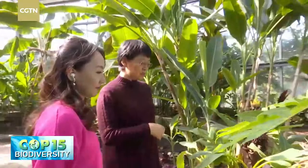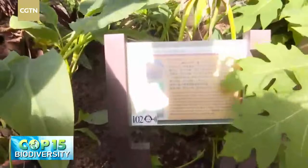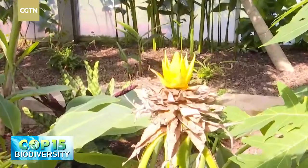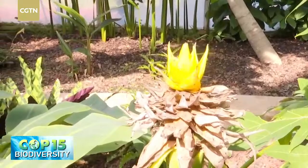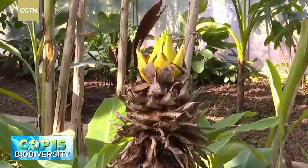Right. But the special character for this is, you can see here, these are the bracts. These are not the real petals. We call this a flower, but it's not real flower petals. This is bracts. When it started to flower, you can see here, we call this flower. So it keeps growing for a long time. Yeah, this one stays in bloom for 8 months. That's great. And it's also a medicinal herb. People use this in the countryside.